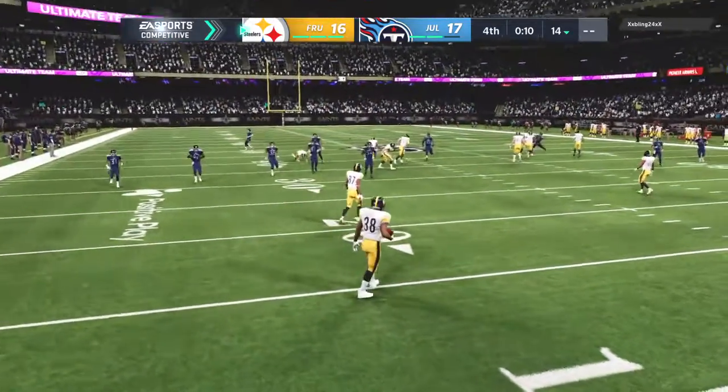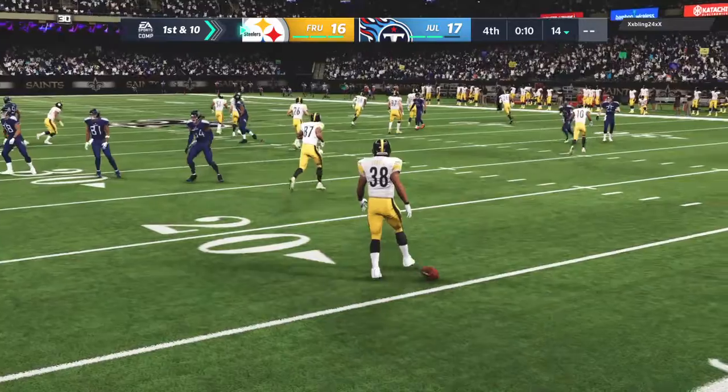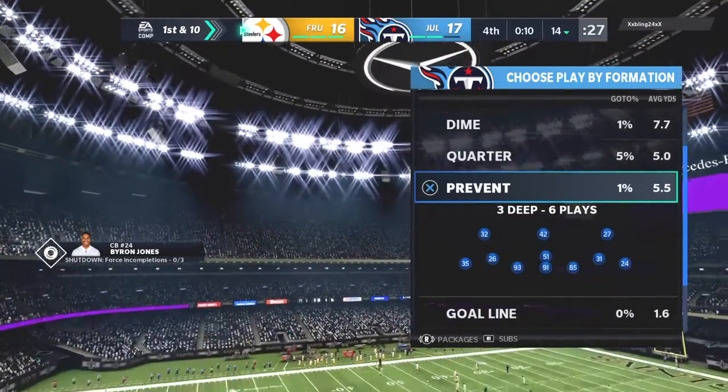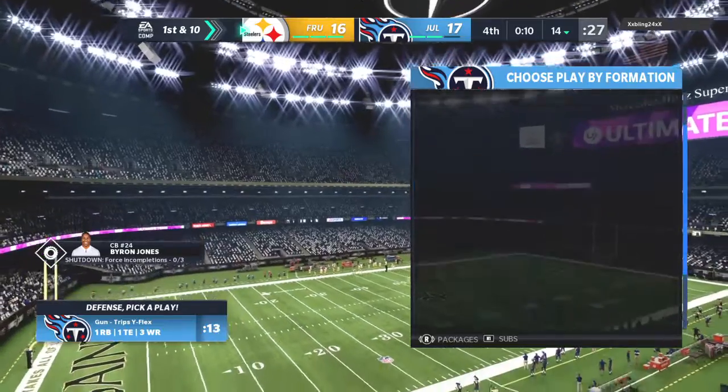Calls for the fair catch, makes the fair catch just inside the 15-yard line. Steelers take over 1st and 10 at their own 14-yard line.